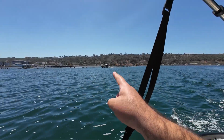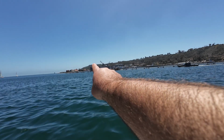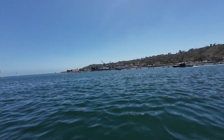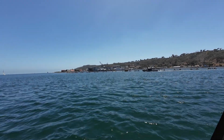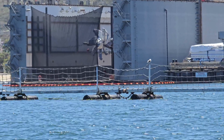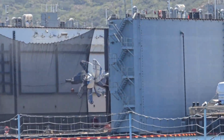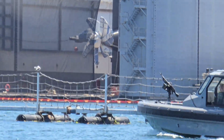See, there they are. If you see, that's what I was talking about. That big thing right there, if you see behind that black curtain over there, you can see there's a giant freaking propeller. God, I wish I had better zoom. Let me try with my cell phone, see if I can get a better view. All right, see, that's one good thing about Samsung. See? That's a propeller for the submarine that's pulled out.